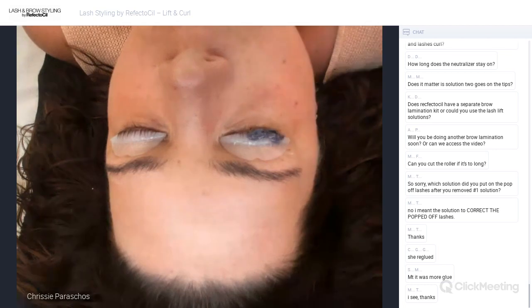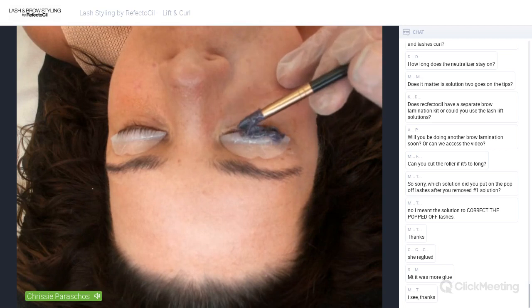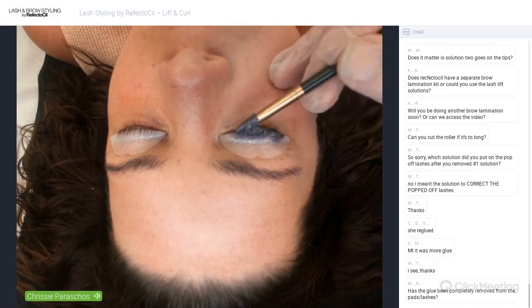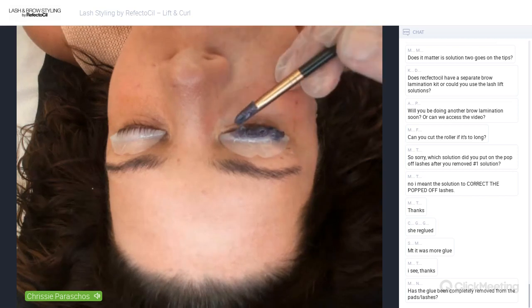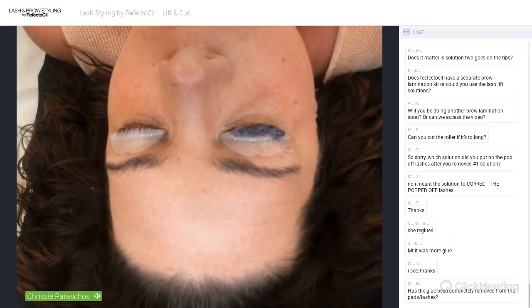Okay, so now you can see that the bottom lashes we can't get to. I suppose if we did it the other way, if we removed it, we can. And getting closer to the root might be harder because the tinting too can cause some irritation if they're sensitive.